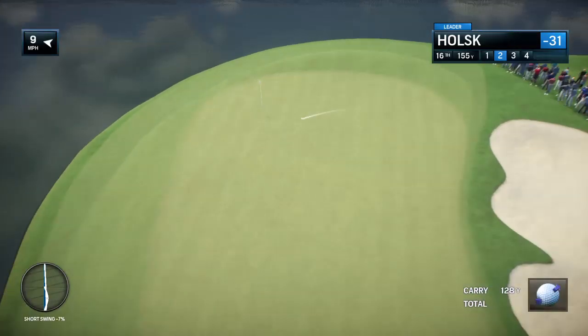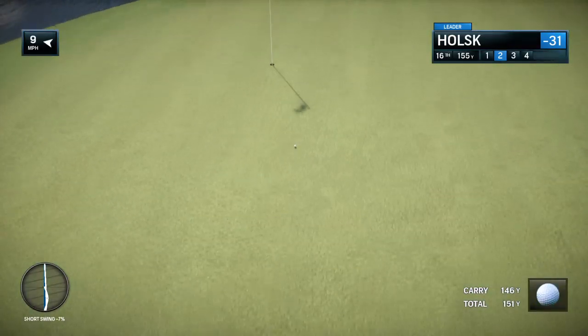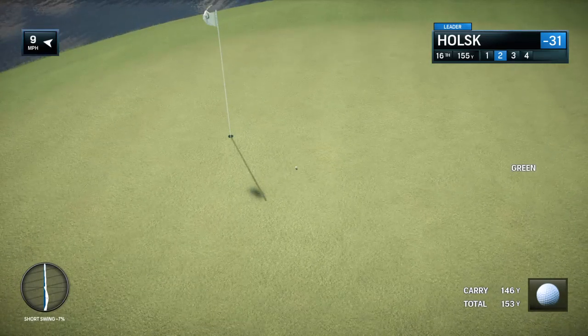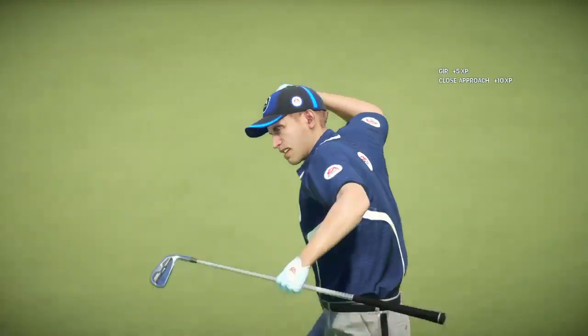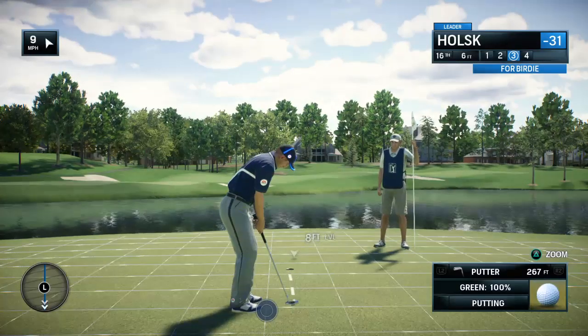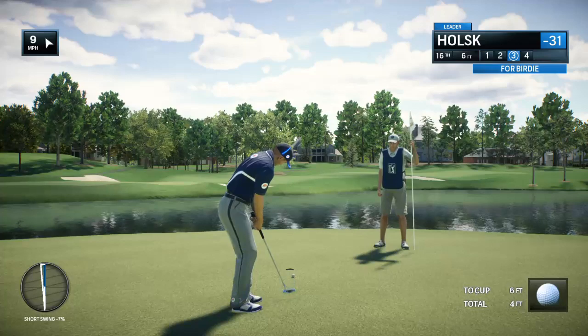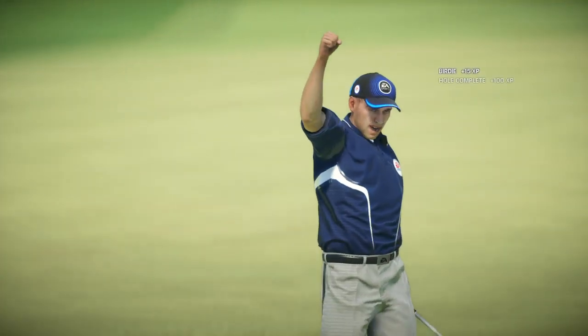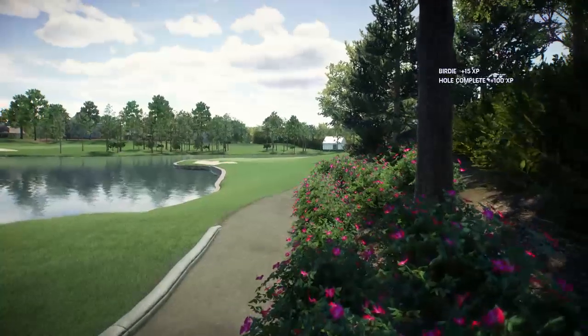Another good swing, and it looks like, Frank, another really good shot. That's good stuff right there. Wonderful approach, and now a really good look at birdie. It's a big putt right here for birdie. Good putt.